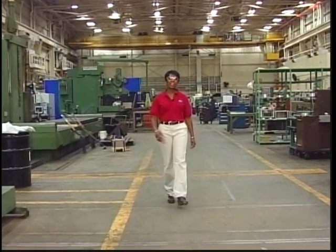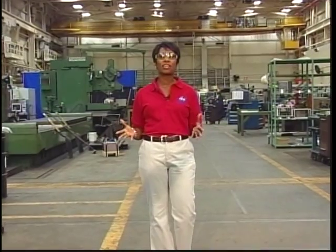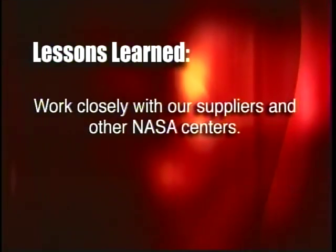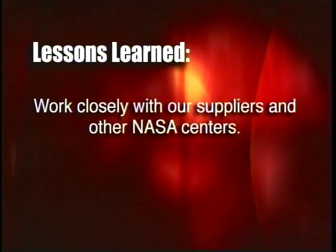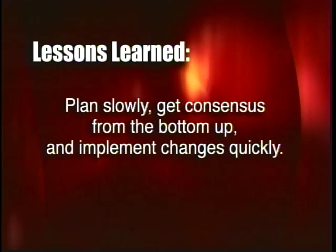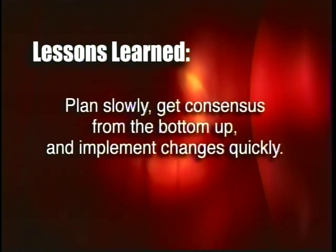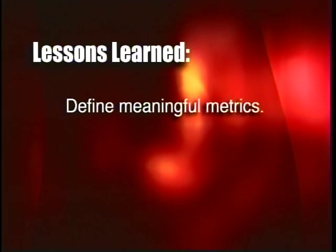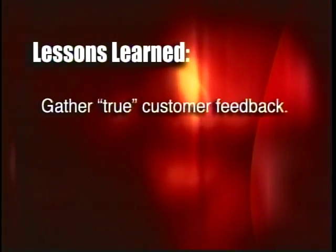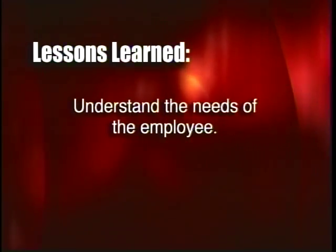Initially, we looked at the areas we needed to improve, but also realized we needed to identify the things we already do well. We work closely with our suppliers and other NASA centers to help improve the processes. When the process improves, we get better. Plan slowly, get consensus from the bottom up, and implement changes quickly. Define meaningful metrics. Focus on the customer's needs. Gather true customer feedback and understand the needs of our employees.